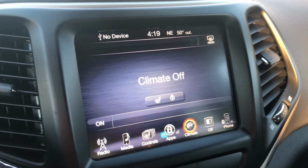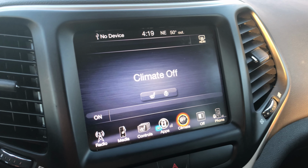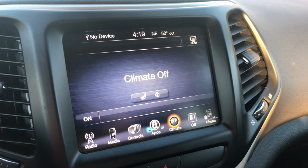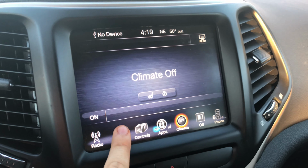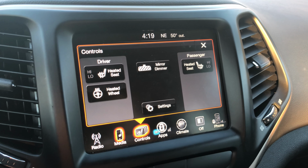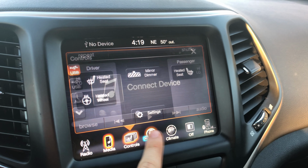Now, moving over to the main display, you can see we have the last generation of Jeep's infotainment system. This does not come with Android Auto or Apple CarPlay, which FCA recently added into the new version of this vehicle. However, I find it very useful. We have our radio, our media, if you want to connect your phone. Controls, this is where you control your heated seats, heated wheel, mirror dimmer, all of that.